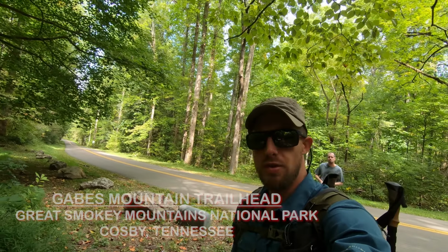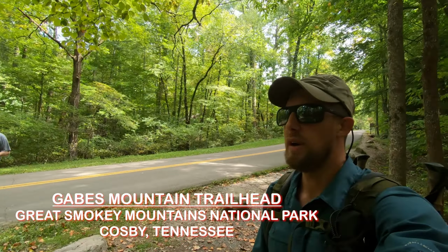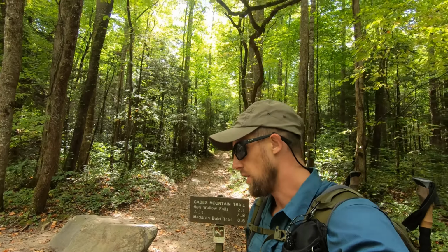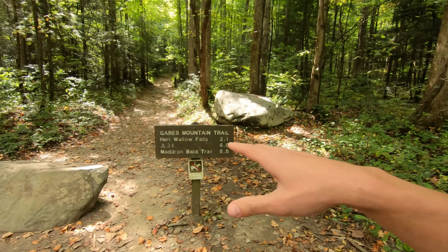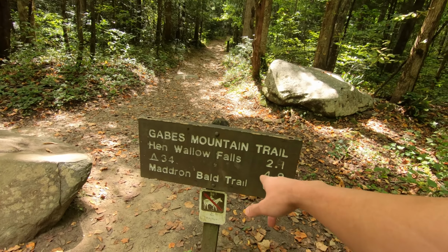What's up, everybody? So here with Alex, and we are at the Great Smoky Mountains National Park. We just got to a place called Cosby Campground. So it's a designated campground here in the Great Smoky Mountains. We're not camping here, but we just came here to do a little bit of a hiking trail here. So this trail that we're gonna go on is called Gabe's Mountain Trail, and there's a waterfall along this trail about 2.1 miles in called Hen Wallow Falls.